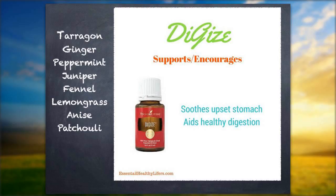This is Digize, and of course, Digize is for digestion, and it's a blend oil, made up of different other oils. The way that we like to use this, because of the black licorice type smell, is we put it on the tops and bottoms of our feet. But I can tell you, put socks on real fast and wash your hands. This is an amazing oil.